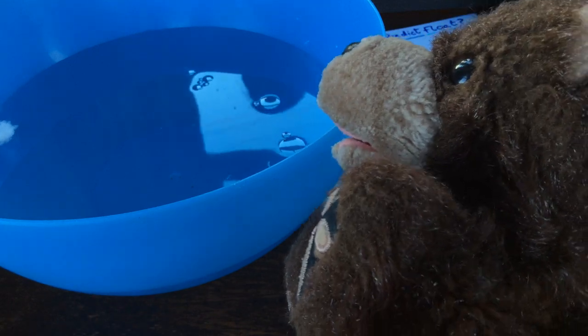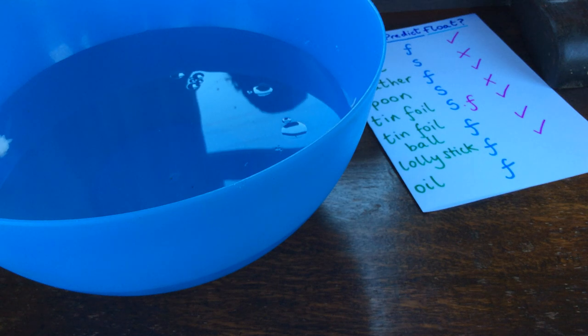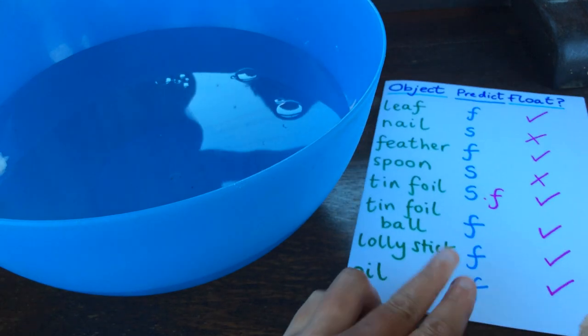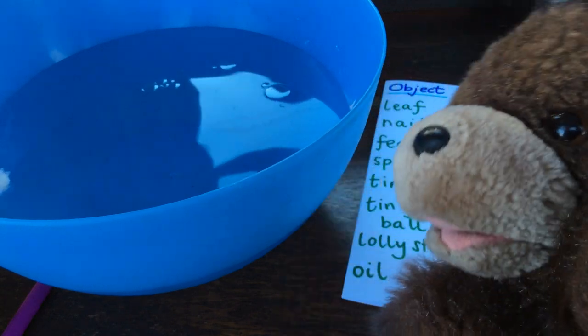My goodness me. Wow. So does oil float? We can say, yes, it does. Tick. Wow. What an amazing bit of science. I really, really enjoyed that. And I wonder if you'd like to have a go at home too.